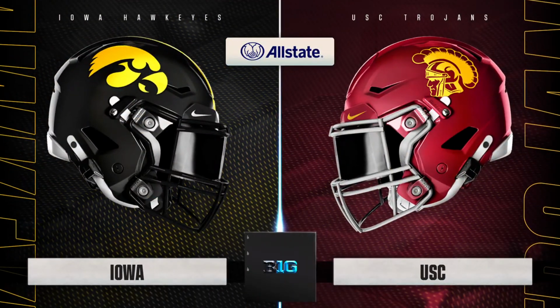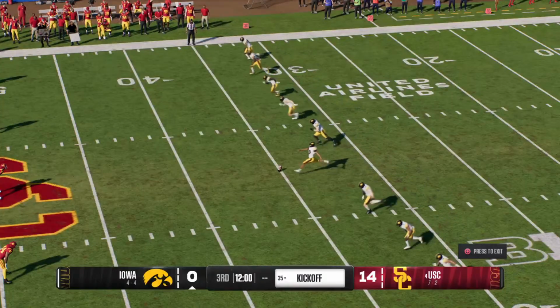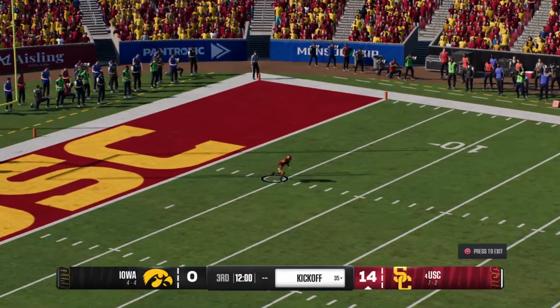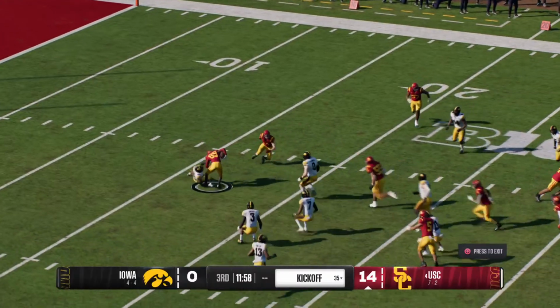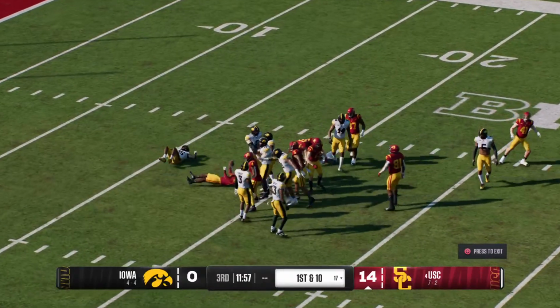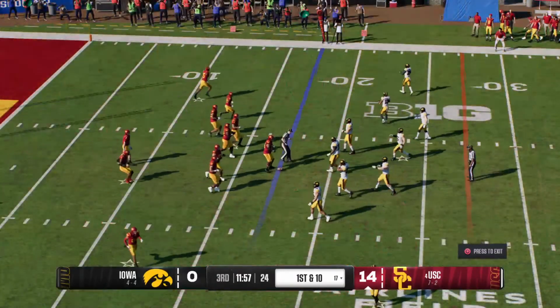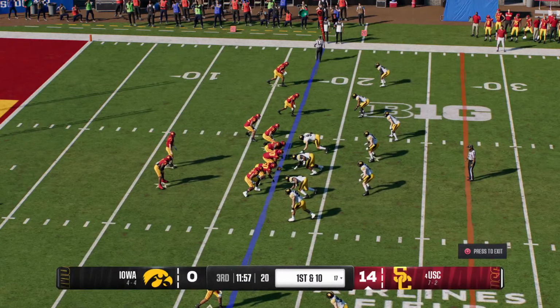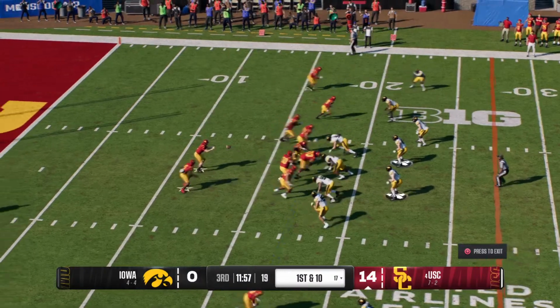Got things teed up and just about ready to go here in the second half. Here he comes from inside his own 5. Didn't find any crease in that kickoff coverage, and he'll be stopped at the 17. And guys, USC has the ball back and sending the offense onto the field.